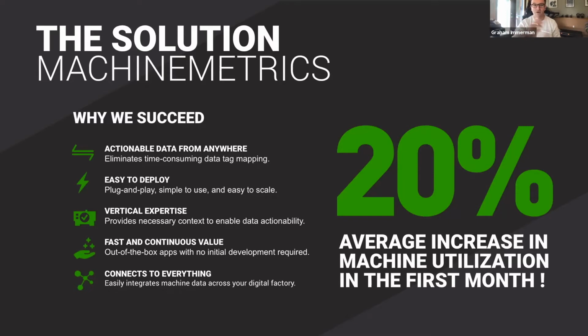Now, we're also very easy to deploy. Not only is it quick and simple to deploy and easy to use and easy to scale across one or multiple factories, 90% of our customers this year have integrated themselves and started collecting data from their machines without Machine Metrics or any of our people ever coming on site. It's kind of remarkable that our customers have been able to add machines and expand the number of machines that they have visibility into without our help.